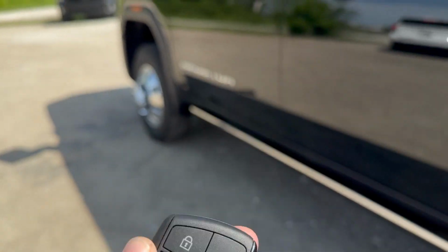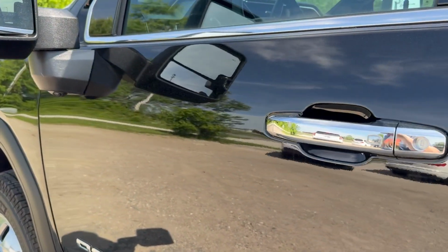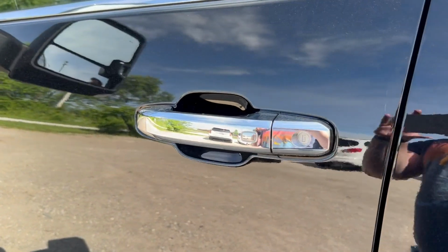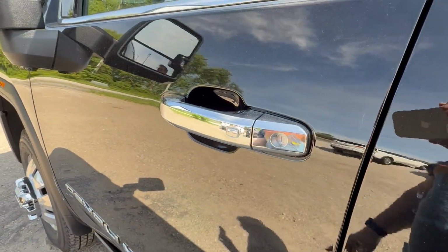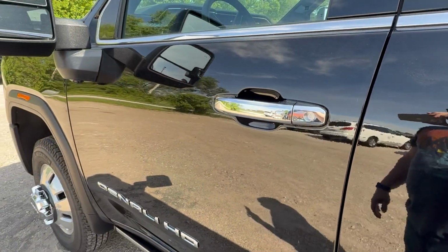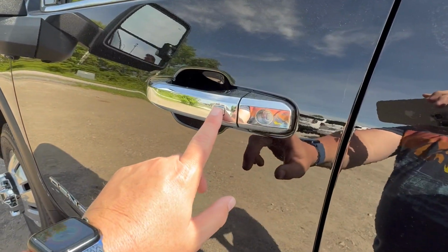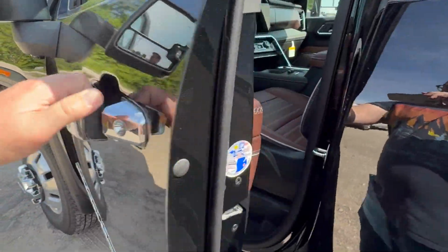Now this vehicle is also equipped with GMC's smart key access system. So by keeping the key fob in your purse or pocket, you can lock and unlock the vehicle doors by simply pressing the chrome button on the door handle. One single press will lock the vehicle. To unlock, simply press that button again. It unlocks the vehicle. And let's go ahead and check out the interior.